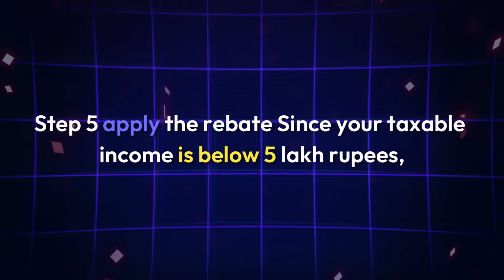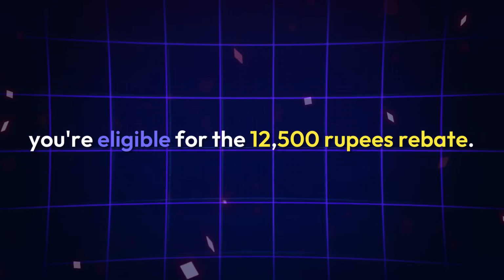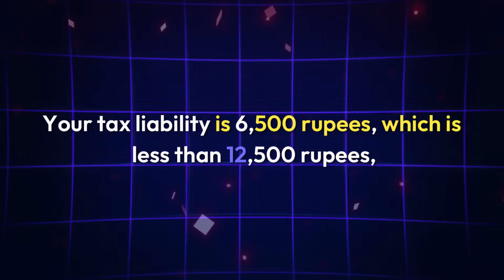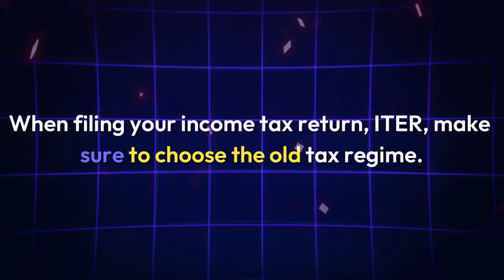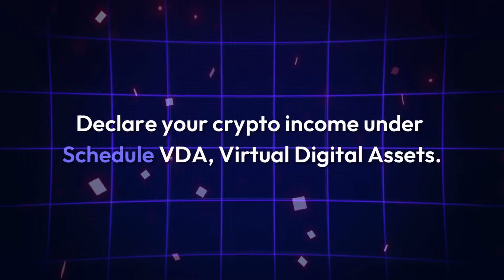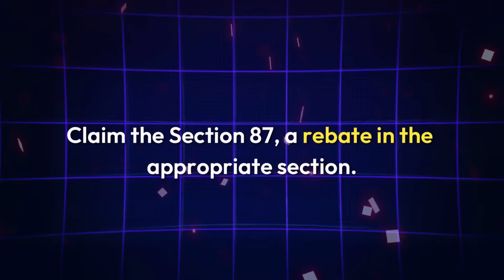Step 5. Apply the rebate. Since your taxable income is below 5 lakh rupees, you're eligible for the 12,500 rupees rebate. Your tax liability is 6,500 rupees, which is less than 12,500 rupees, so the rebate covers the entire amount. Step 6. File your taxes. When filing your income tax return, ITR, make sure to choose the old tax regime. Declare your crypto income under Schedule VDA, Virtual Digital Assets. Claim the Section 87A rebate in the appropriate section.